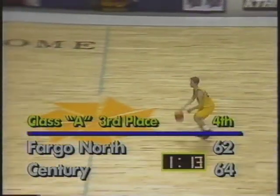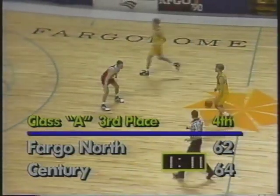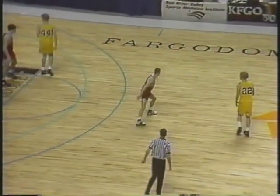His second free throw rolls off. Howe is there for the rebound, and he has the bucket, and Century has a 2-point lead. Kelly Howe's been a force on the boards all night long. None bigger than that offensive foul.